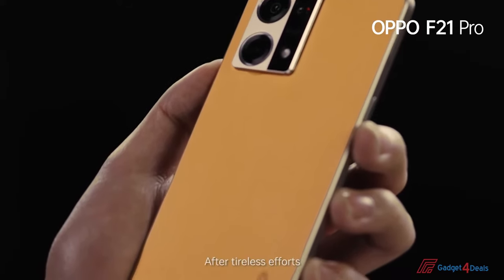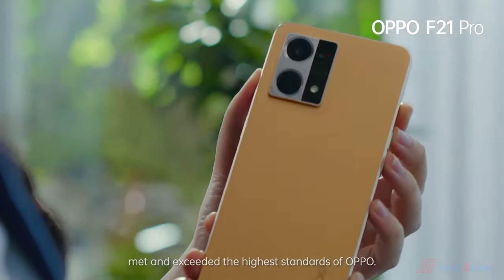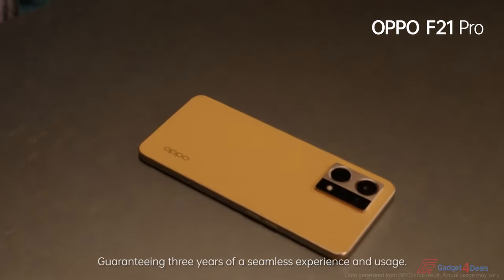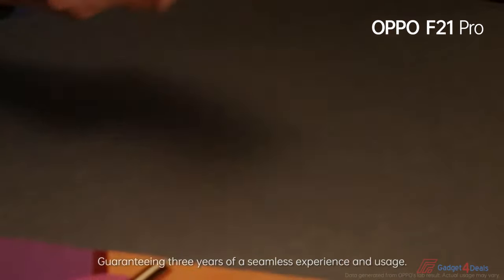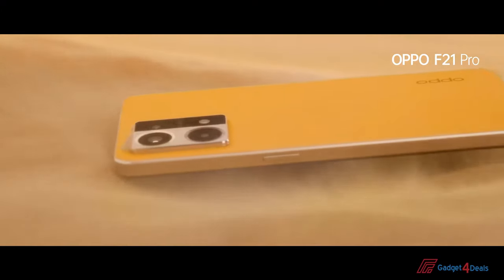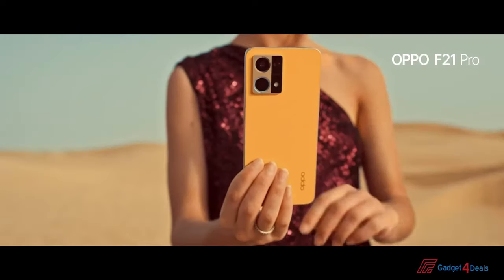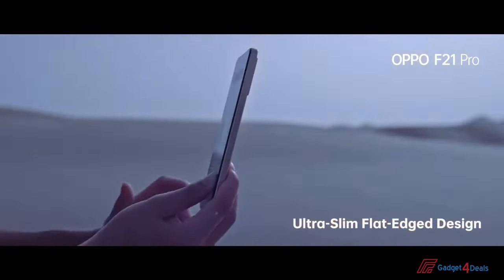After tireless efforts, the quality and functionality met and exceeded the highest standard of Oppo, guaranteeing 3 years of a seamless experience and usage. The exquisite details of bold design and great functionality make this masterpiece. Here we present to you the fantastic Oppo F21 Pro.